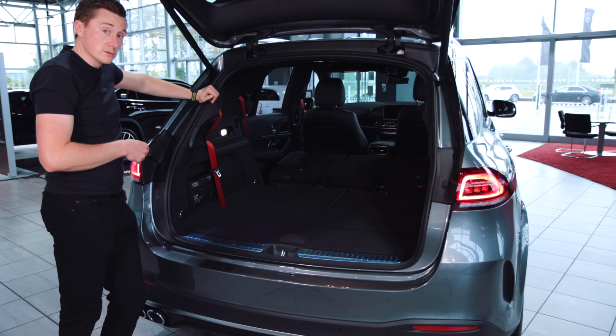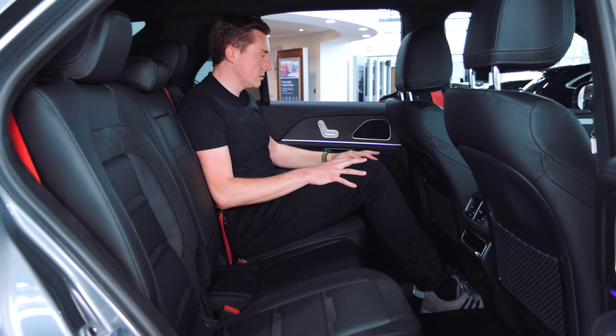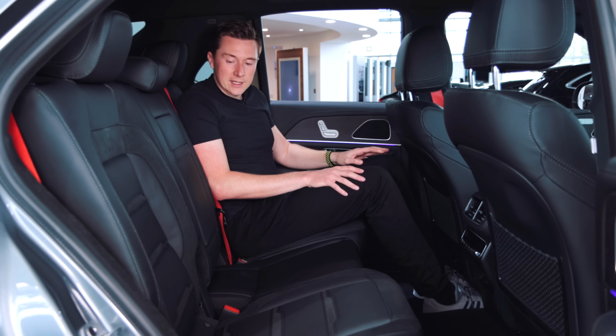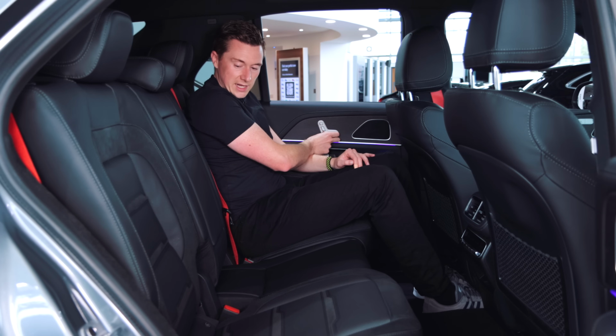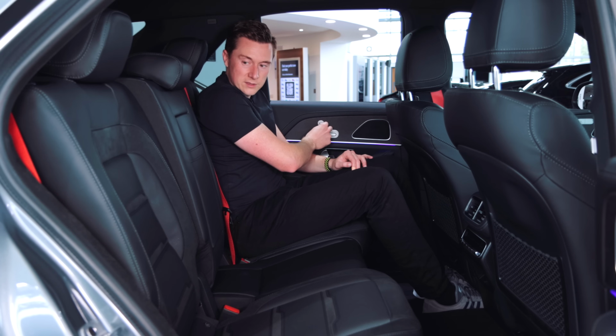Now that's a practical boot. Now, the GLE being one of the larger SUVs in the Mercedes-Benz range, there is loads of legroom in here, so definitely no complaints in the GLE. Now, of course, as I mentioned, the second seat row is electric, so you can adjust these seats forwards and backwards like this, and the backrest as well, so you move that forwards and backwards.